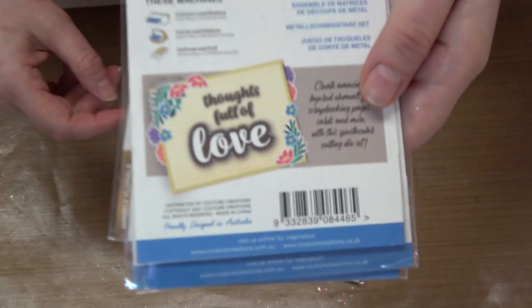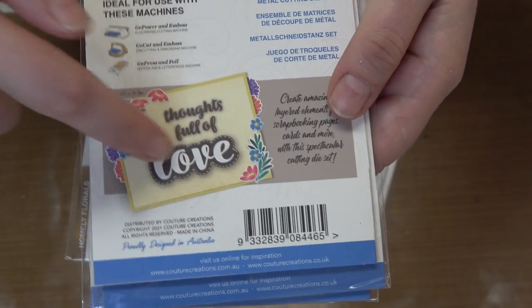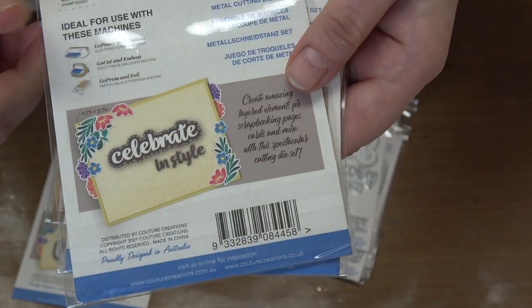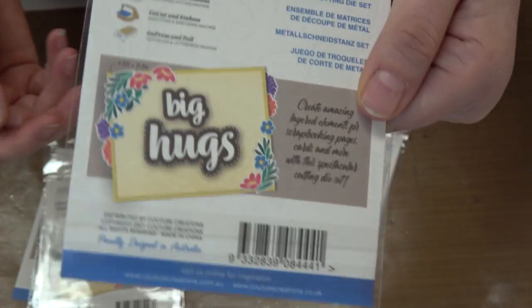Okay, Chris at Couture Creations, you used the same image and just photoshopped in the word. I'm calling you out on that, Chris.